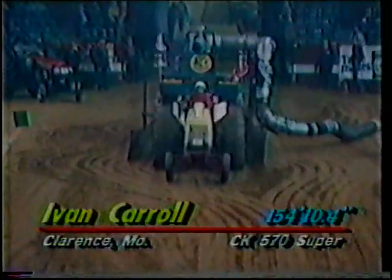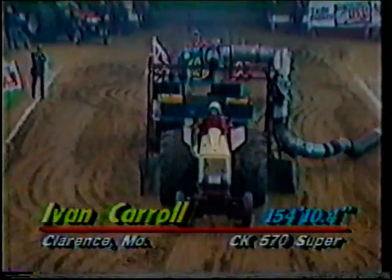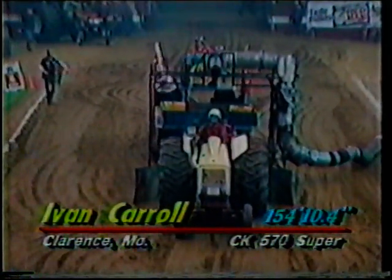Trying to get it. Here he comes, looking good at this point, 154 feet 10 inches, and then it just kind of moves out on him. So a disappointing run, really, for Ivan Carroll and the Carroll family team in from Missouri.